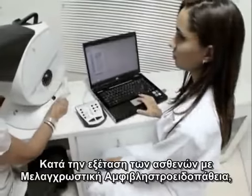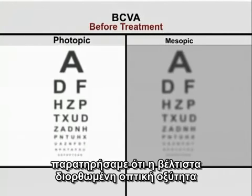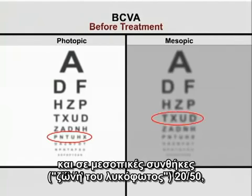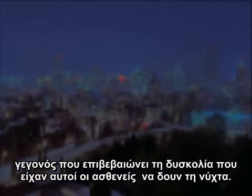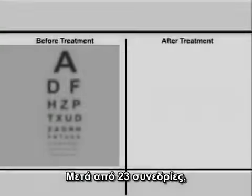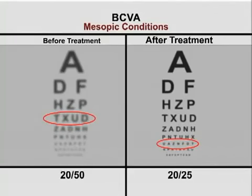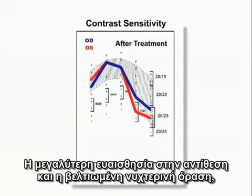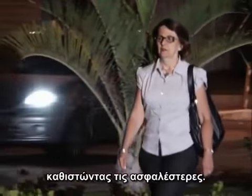On examining a patient with pigmentary retinosis, we noted that best corrected visual acuity in photopic conditions was 20/30, and in mesopic conditions 20/50. Thus, confirming the difficulty these patients have in seeing at night. After 23 sessions, visual acuity in mesopic conditions improved from 20/50 to 20/25. Greater contrast sensitivity and improved night vision made activities such as driving and strolling at night a lot safer.